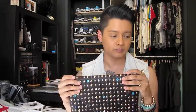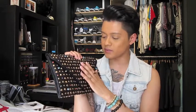So that's super cute. And the last thing I got at the accessory store is this clutch. I love clutches. I'm really picky too, but I love this one because it has different colored stones and spikes and flat studs. I think it's a great statement piece if you're going out for a really nice cocktail party, a dinner with your friends, like a girls' night out. I wouldn't bring it to the club, that's just too much.